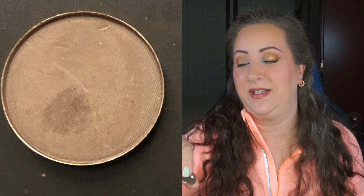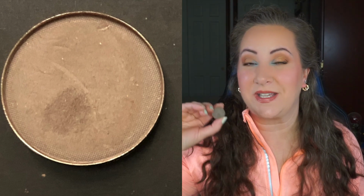All right, so the first one is the only Coastal Scents hot pot that I'm bringing in. The other two are Coastal Scents, but they are not hot pots. This is in the shade Brownstone. Y'all know I'm going to use this in my brows. And yeah, it's just like a medium dark matte brown. I've had a lot of those in this palette so far.